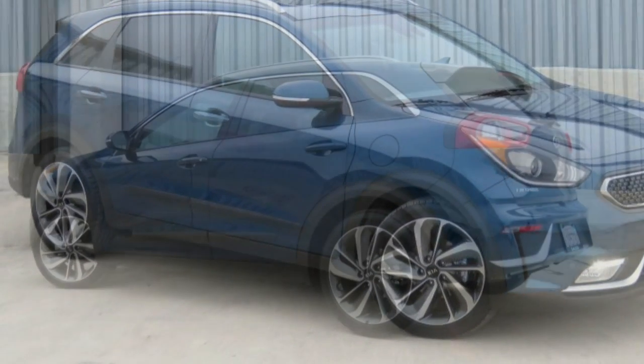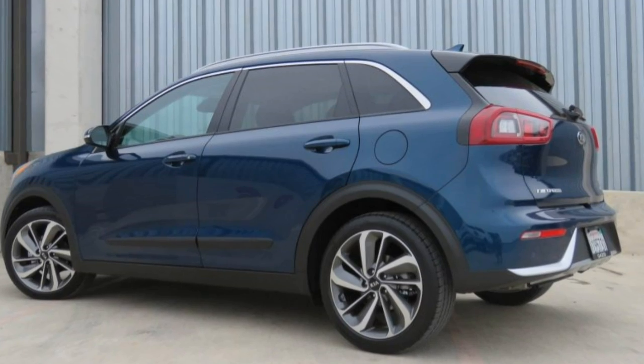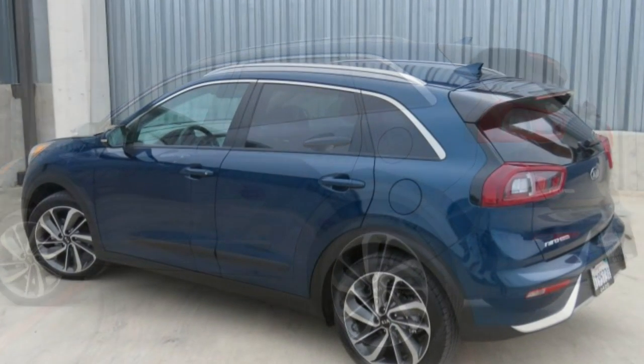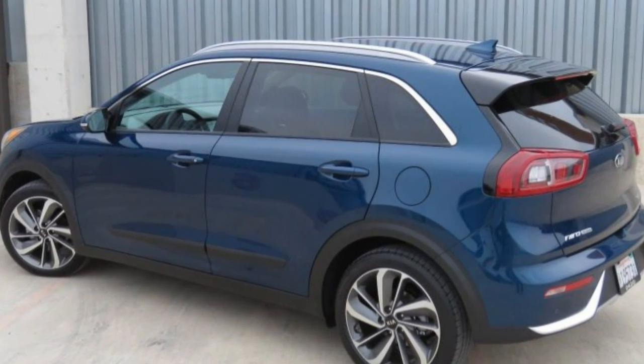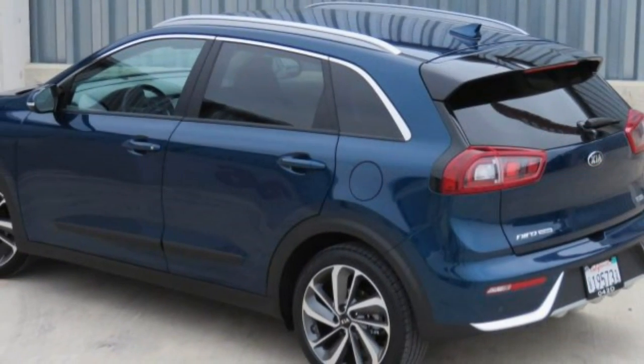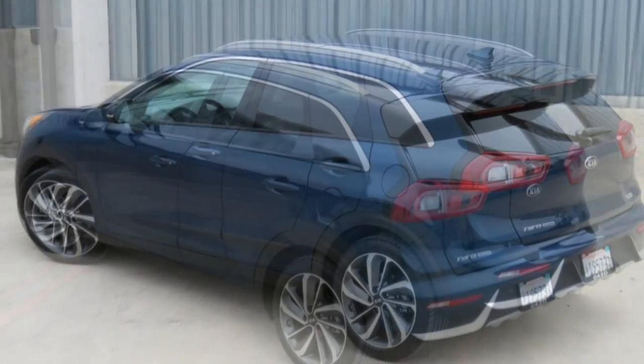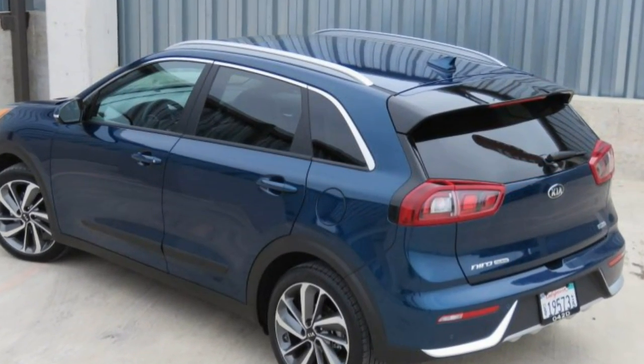Refreshingly straightforward, it has no unfortunate packaging concessions, no bizarre styling, and no weird controls that are different just for the sake of being different. We're looking at you, Prius shifter. Blending in, the Niro is built on a dedicated compact hybrid vehicle platform shared with the high-end Ioniq.